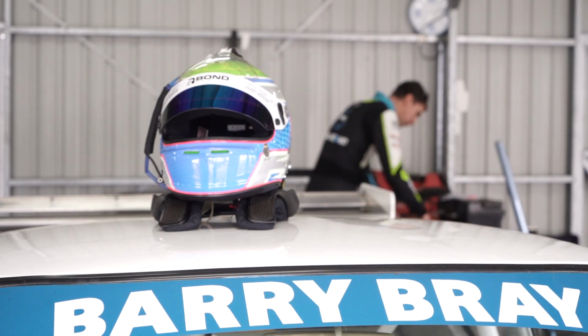So predominantly Sandown and Phillip Island, but he did a lot of races here at Winton, so it's really nice to have it back. And we've already had a lot of comments on people saying that they used to see it here, or they used to fit the tyres to the car back in the day. So yeah, that's the beauty of the historics, just bringing the old girls back out.